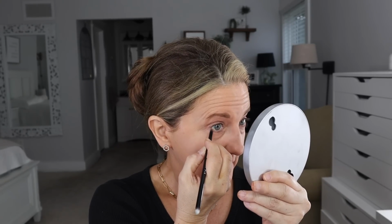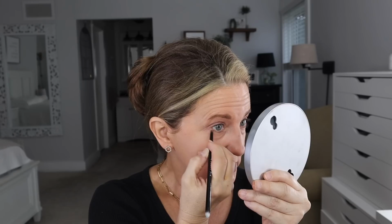I mean, right on the tip of this. And then go under my lid, go under my lashes. I can talk. Just for a little bit of shimmer. Ooh, that's pretty. Okay.